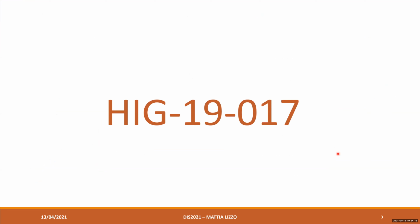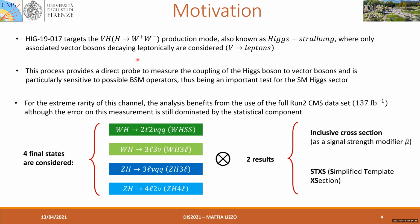So I'll start with the VH leptonic analysis. As I mentioned, this analysis targets the VH production mode, where only associated vector bosons decaying leptonically are considered. Given the extreme rarity of this channel, the analysis benefits from the usage of the full run-2 CMS dataset, which corresponds to an integrated luminosity of 137 inverse femtobarns. But the error on this measurement is still dominated by the statistical component.